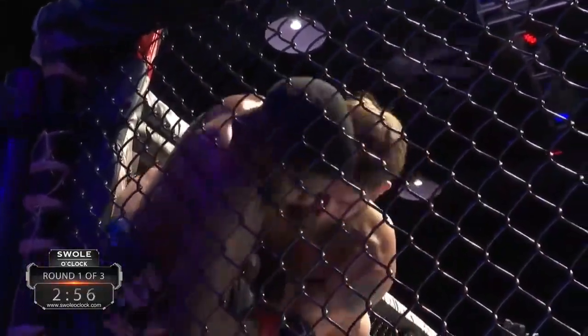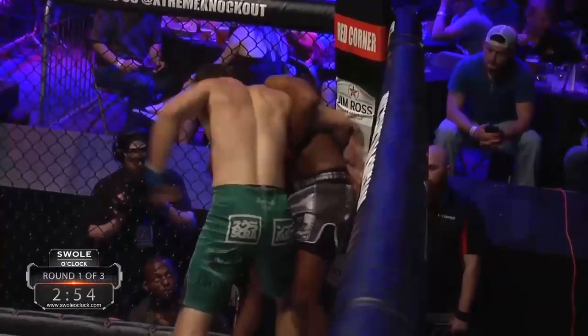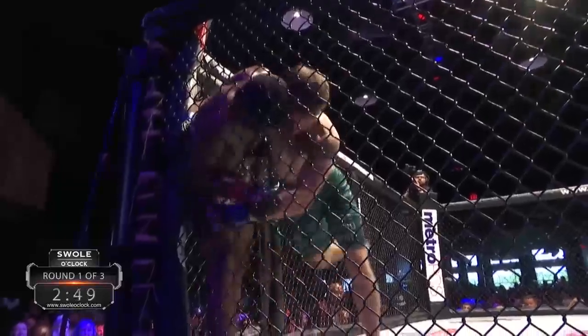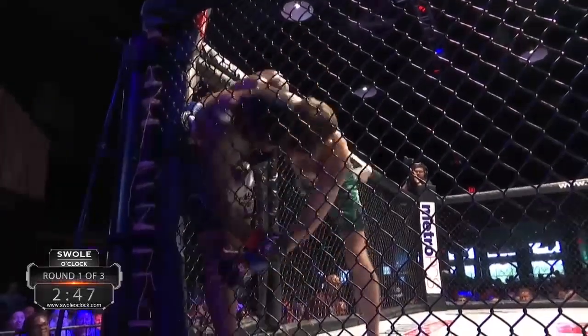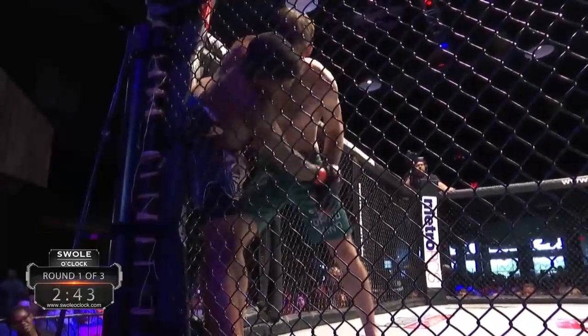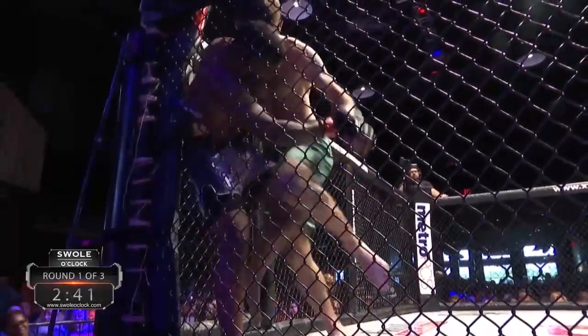And I know people, this isn't exciting. You have no idea the technical chess match that is going on to get these positions on the cage, to hold them, to get strikes going. What's going on here physically will wear you out.